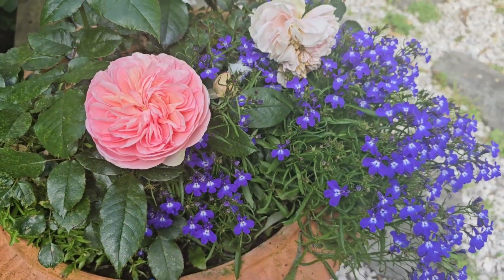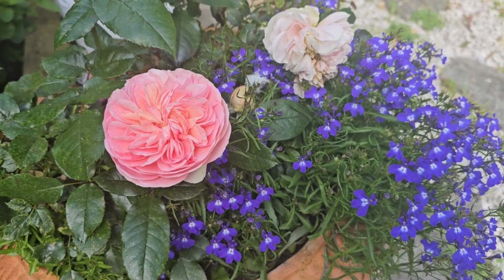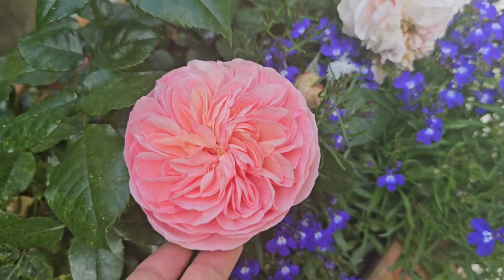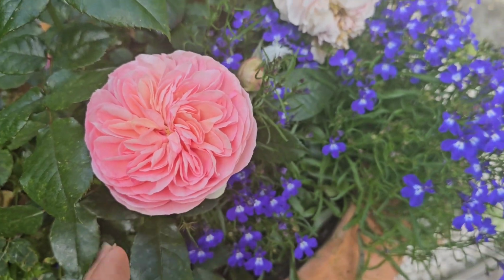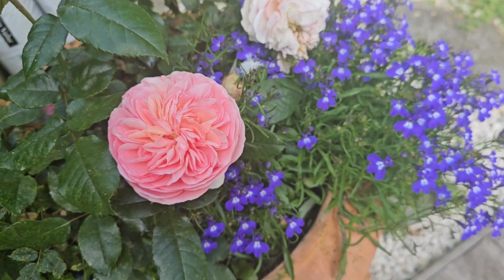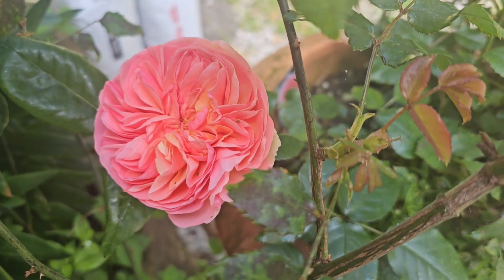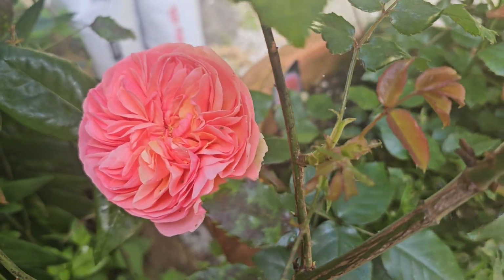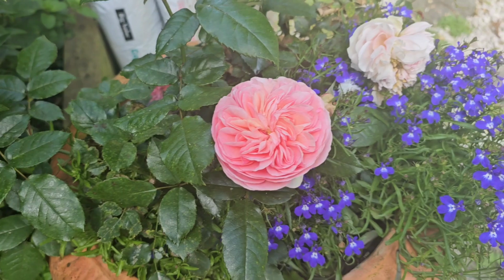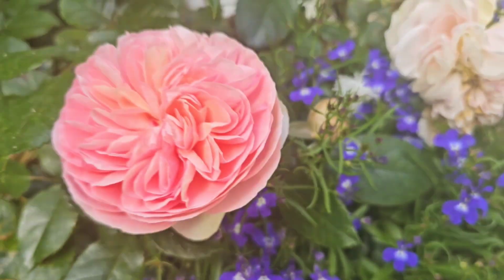And look at that. Right now I'm just showing you my Alimao, aka Chippendale. And it's so beautiful, look at that. So this is I think a 2-3 days old rose. And this one is the latest one, which is more orangey. And I'm just so happy because the flowers last long and it's just really beautiful and it's fragrant too.